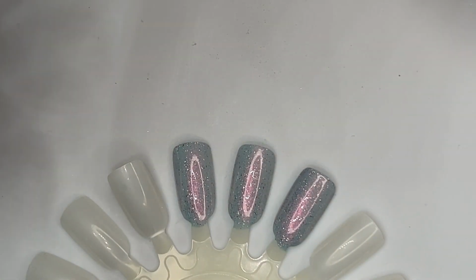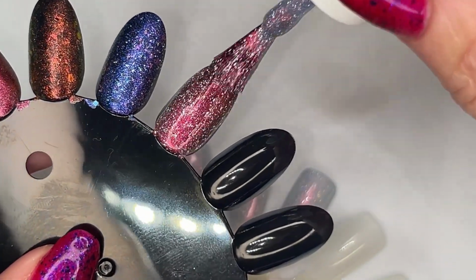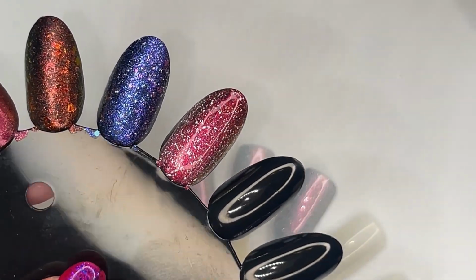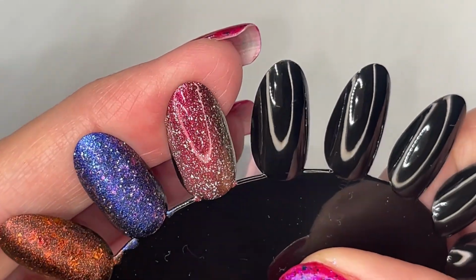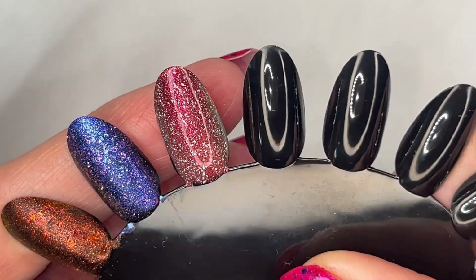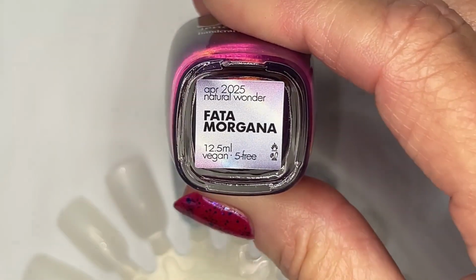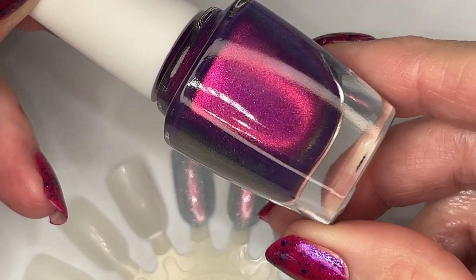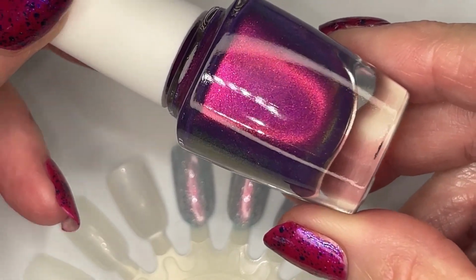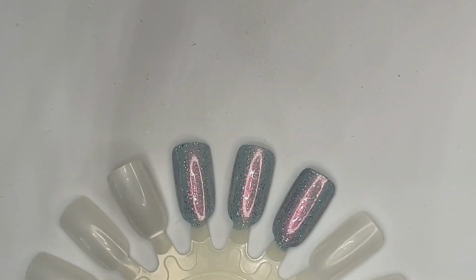And we'll go ahead and put these over black while we're here. That's gorgeous. That kind of leaves behind almost like a red shimmer with all those holographic flakes. So pretty. All right, and then we're gonna take a look here at Fata Morgana. And this one was the electric purple jelly packed with intense glowy pink gold shifty shimmer. So pretty. And these first two are both from the Natural Wonder collection.